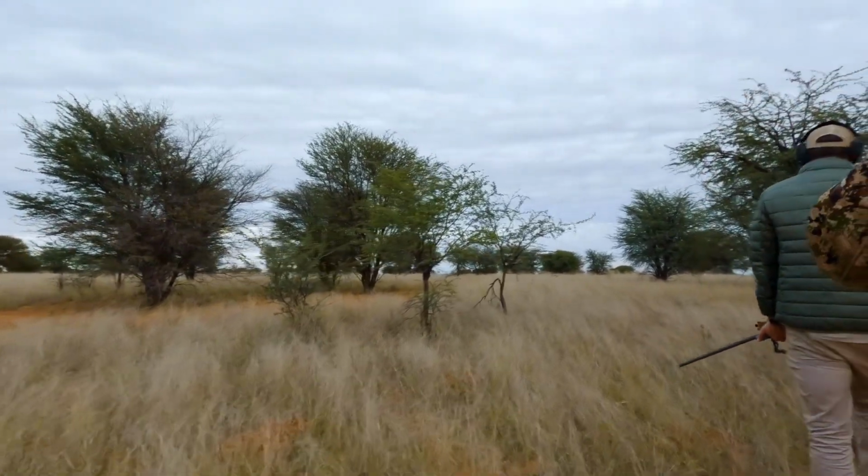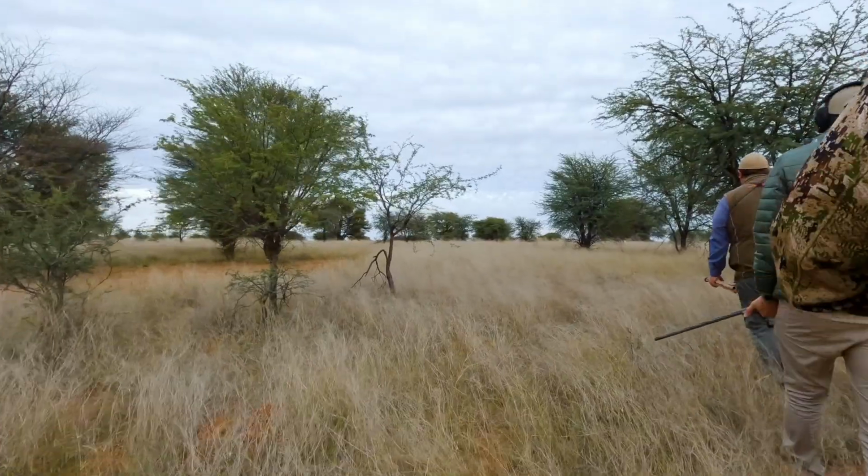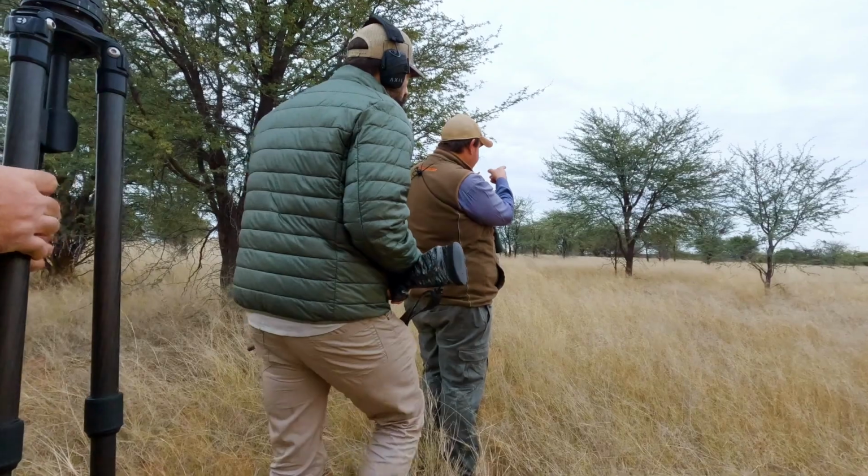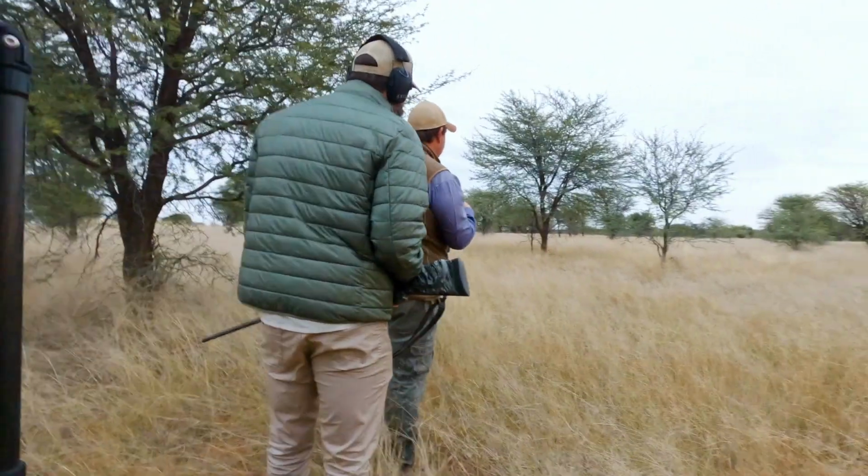Once again, the grass was going to pose a problem. But as they got closer, they realized they could use the grass to their advantage, and Shaun stalked Aaron very close and got in range.